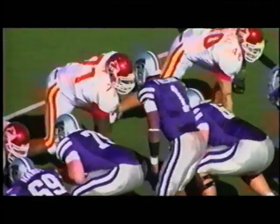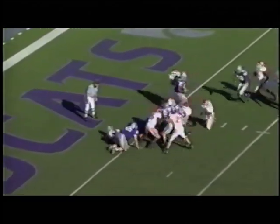Figures comes to the left. It's an I formation set, 2 tight ends. There's the snap. Josh hands it off to Leon Patton. Patton pushing towards that goal line, but stopped at about the 1.